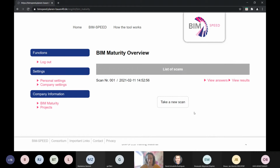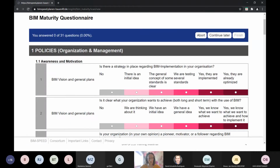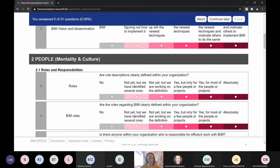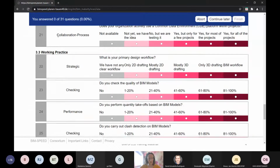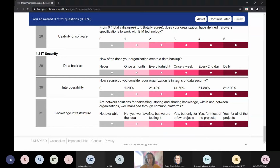This is the main questionnaire where you can take a scan. This questionnaire is divided into 4 main topics. The first topic is policies, and we also have some subchapters, for example, awareness and motivation. The second topic is people. The third topic is processes. And the last topic, technology. Once you have done all these questions, you can save and click on finish.